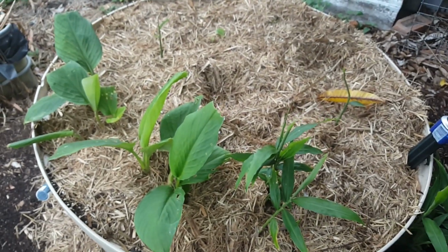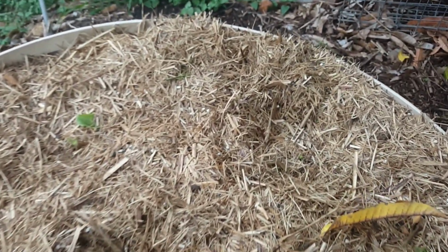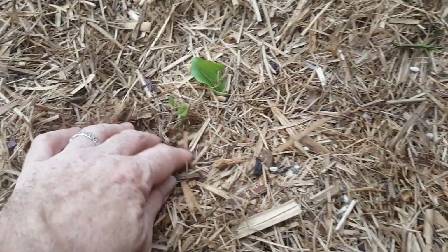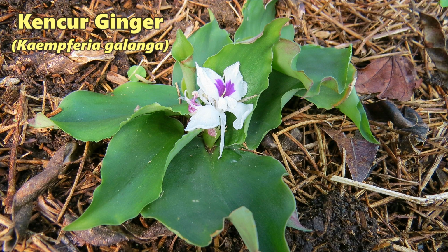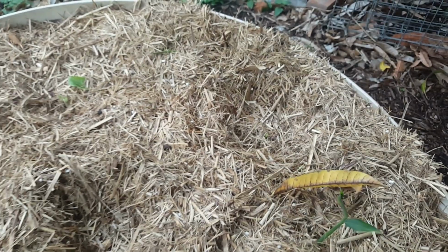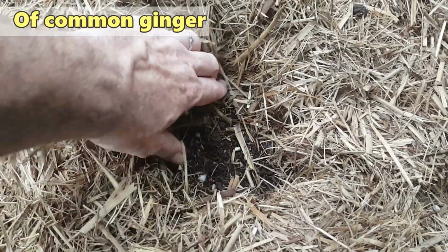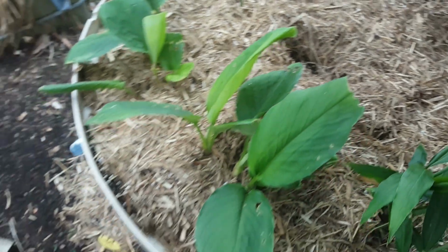This ginger over the back here that I posted the last clip on, I just need to clear something up. I was calling this one here Kencur. It's actually called Kencur. So thank you very much to the people who corrected me on that one. Got a nice little bit of growth on there. The only one that hasn't really done much is the piece I put out by itself, just in the center, but I wasn't expecting much growth from it straight away. The buds were only small on that, but these guys are doing all right.